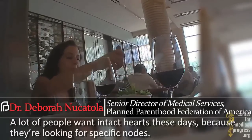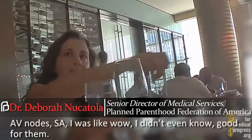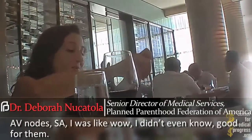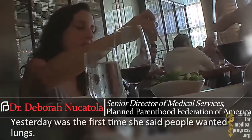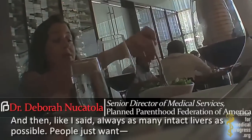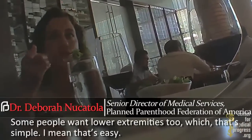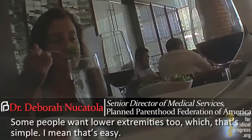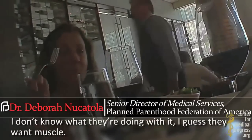A lot of people want intact hearts these days because they're looking for specific nodes, AV nodes, SA. I was like, wow, I didn't even know. Good for them. Yesterday was the first time she said people wanted lungs. And then, like I said, always as many intact livers as possible. People just want livers. Some people want lower extremities too, which is simple. I mean, that's easy. I don't know what they're doing with it. I guess they want muscle. Yeah, a dime a dozen.